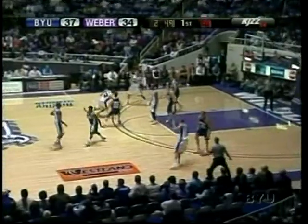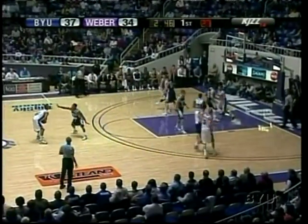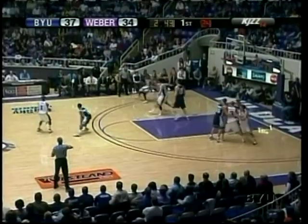Well, Utah State undefeated on the season as well. We'll see how BYU fares tonight, but should be a great ball game Saturday.